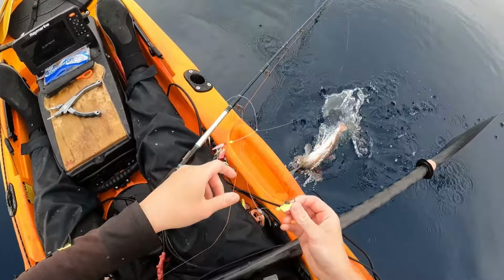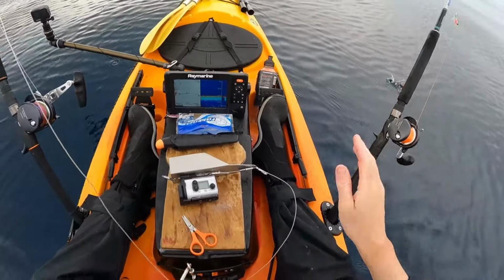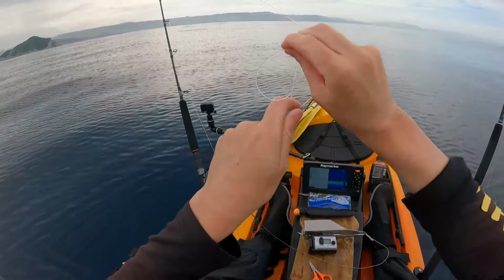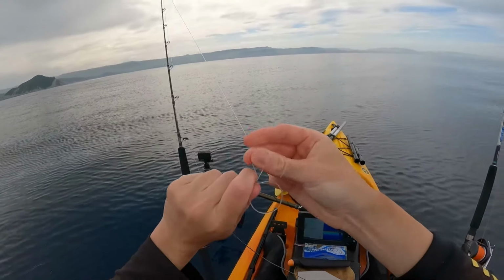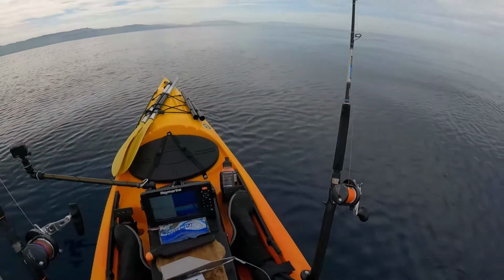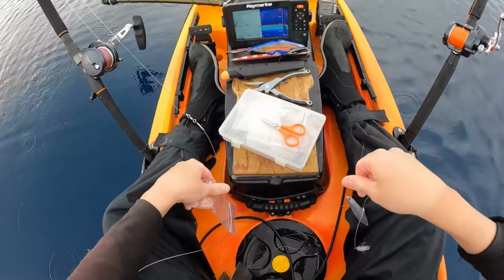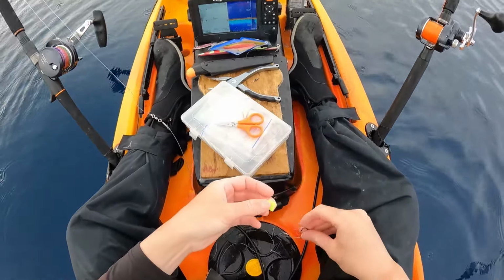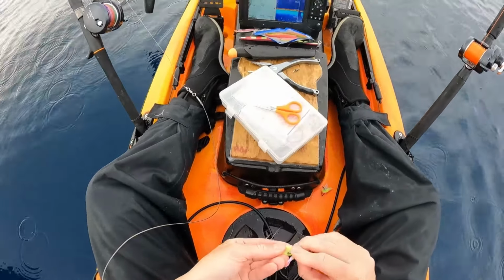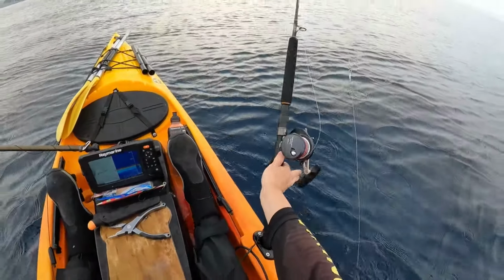Right, we're going to finish out the day with some camera dropping. Put that down because there's a fish down on the bottom. It's pretty much the best visibility I've had probably all year, so might as well. Just the tiniest little bait. Right, fish under us, away it goes.